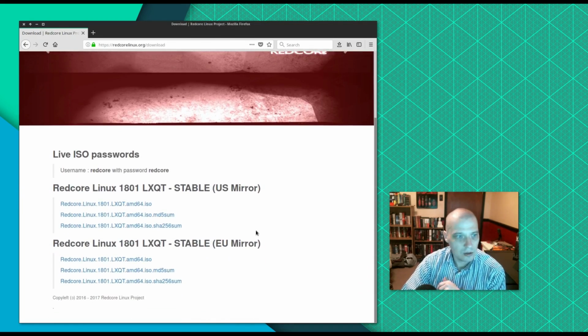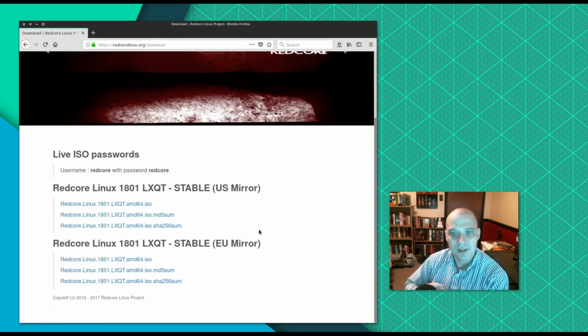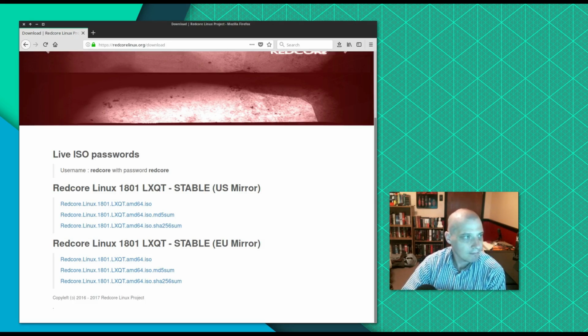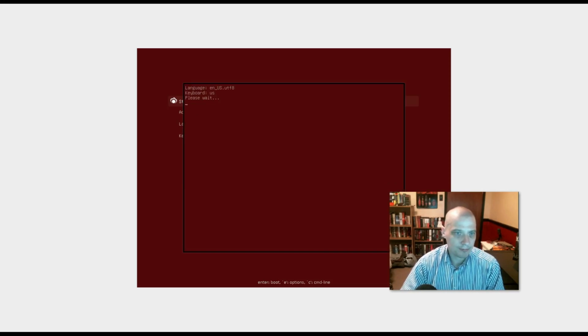Now the ISO for Redcore Linux 1801 LXQt, the only desktop they offer for Redcore is LXQt, at least by default on the ISO. The ISO is 2.6 gigabytes in size, so that's a big ISO. Alright, so I've downloaded the ISO, and let me go ahead and I'm going to start Redcore 1801.